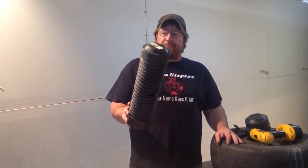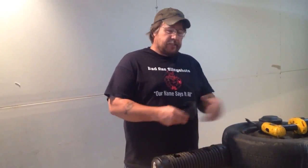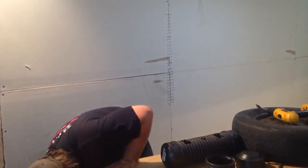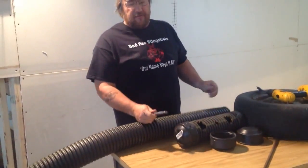First one I'm gonna show you how to make, real simple, is this 4-inch drain tile feeder. You're gonna need end caps, and you're gonna need the drain tile. This comes in a 10-foot length. You cut it 16 inches, you can get 7 of them out of there.